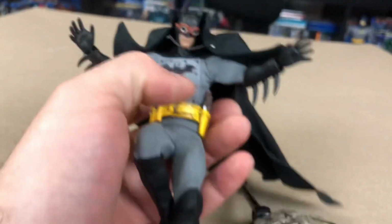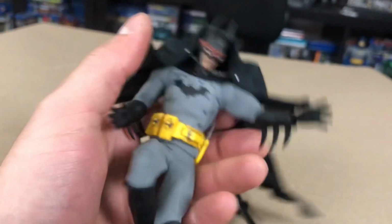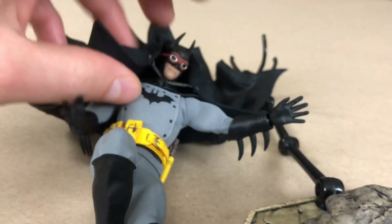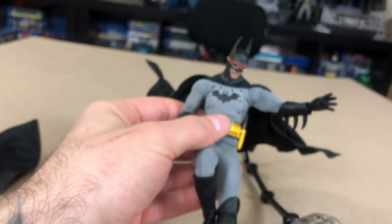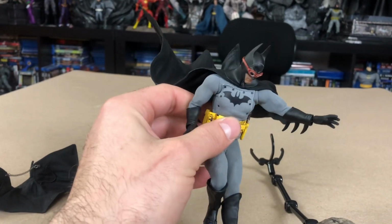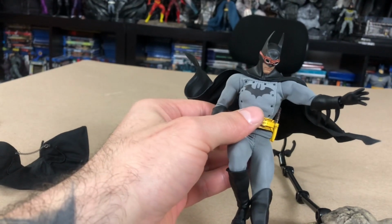Very, very cool. But yeah, he's definitely posable, but it takes a lot to mess with him because you got to get this top piece to work just right with him. I mean, he looks good without it too. He looks kind of more like... I don't know. He looks good without it, but I think the top piece really adds to him.